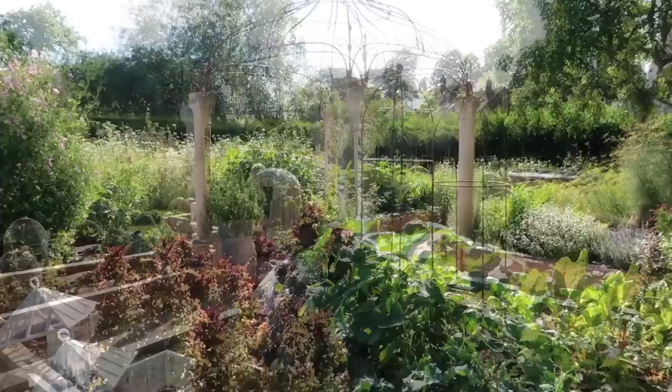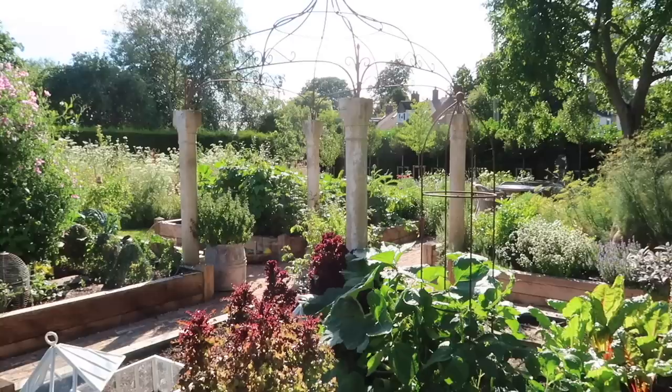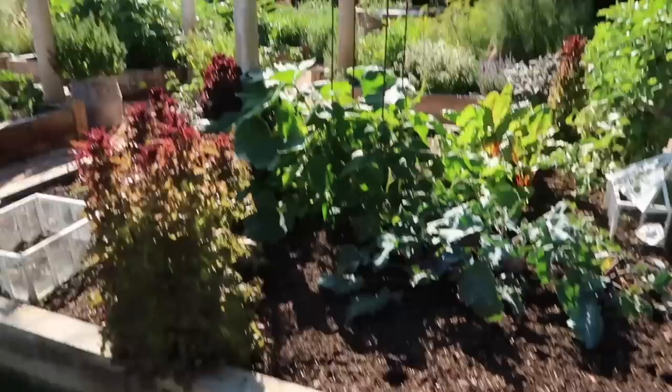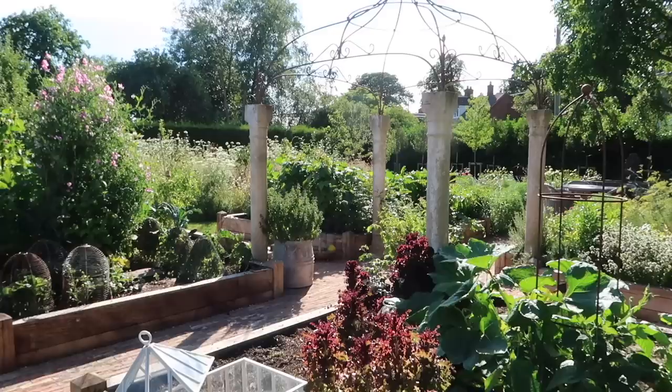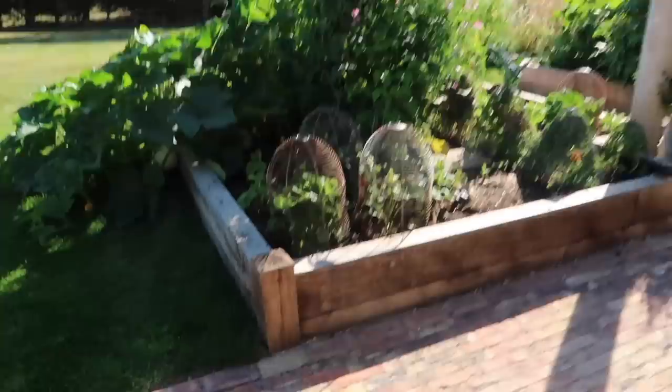The garden just looks absolutely gorgeous this afternoon. Everything is so abundant. There is so much growing. There's still some gaps where I pulled some bits out last week. There's quite a lot of tidying for me to do, but that's going to be a nice job this afternoon. Gosh, the columns, that is just the best decision that we made, I think. They look so sensational.